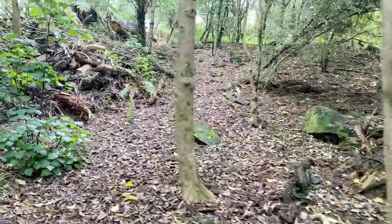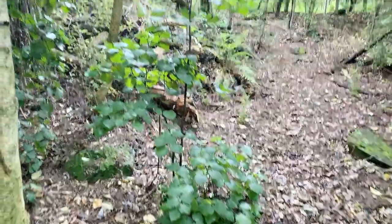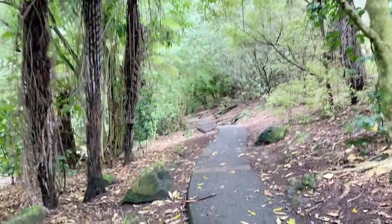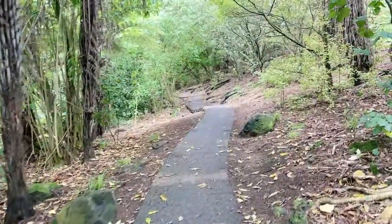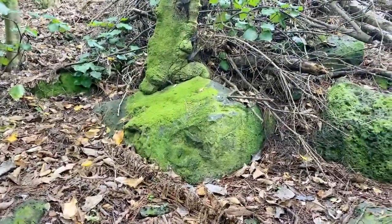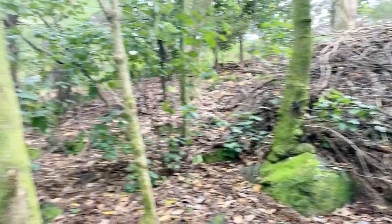All the beautiful moss on the rocks here, kawakawa. All our beautiful plants are here. It's peaceful. Very, very peaceful through here. So I'm following this little bit of a track here. Some of the tracks through this area are closed at the moment because they are upgrading them, which is probably a little bit of a shame in a way, but it makes it a lot safer for everybody else.